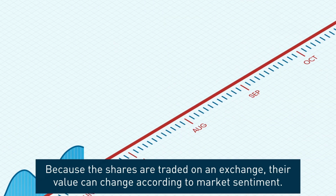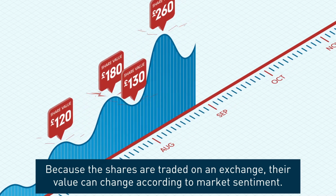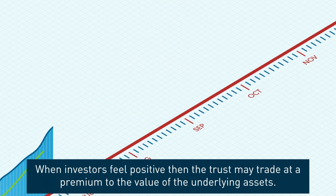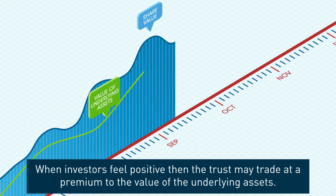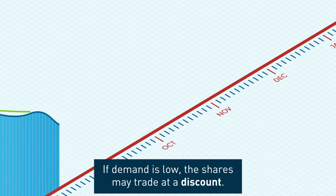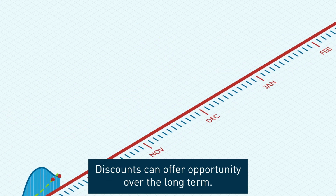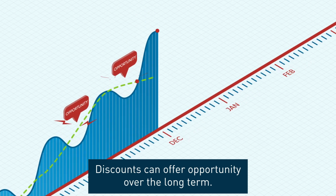Because the shares are traded on an exchange, their value can change according to market sentiment. When investors feel positive, then the trust may trade at a premium to the value of the underlying assets. If demand is low, the shares may trade at a discount. Discounts can offer opportunity over the long term.